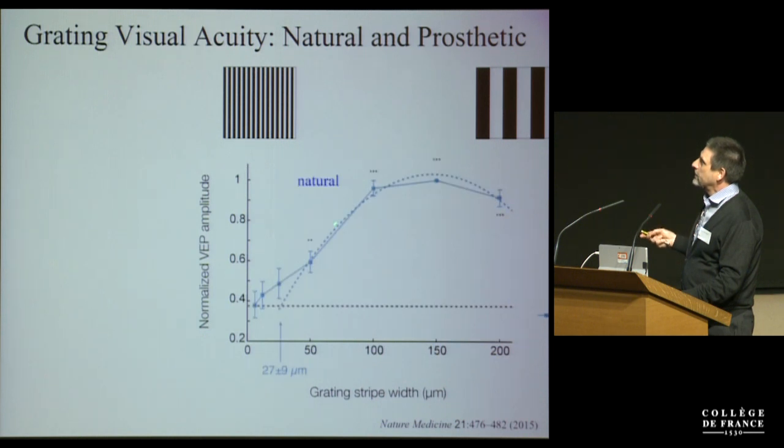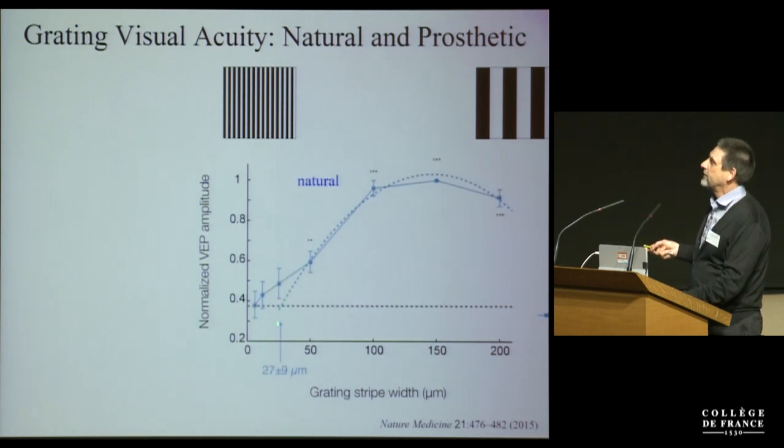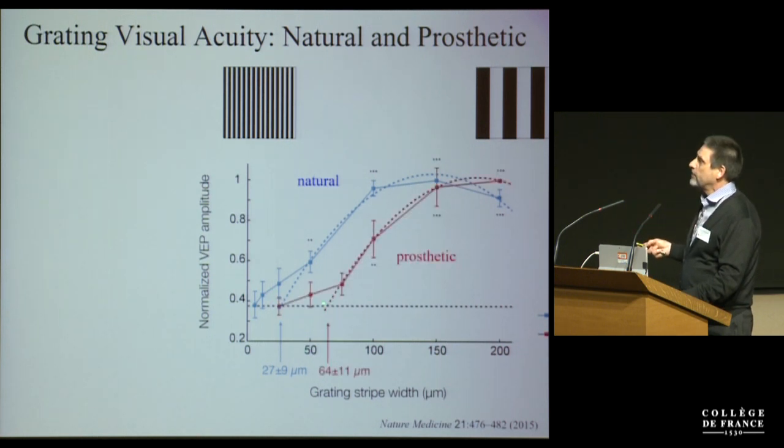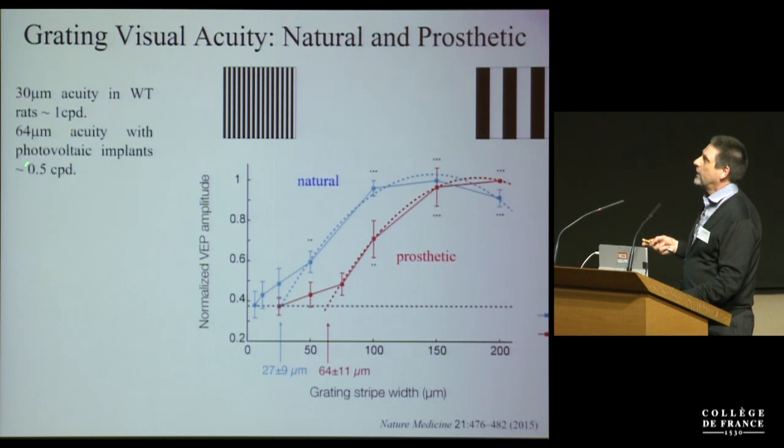With normal vision, the response drops to noise level at 27 microns on the retina, again, exactly like with multi-electrode array ex vivo. And with prosthetic stimulation, it drops to noise level at 64 microns, again matching the sampling in our array. This corresponds to 1 cycle per degree in rats. It will correspond, for normal vision and prosthetic, to half a cycle.